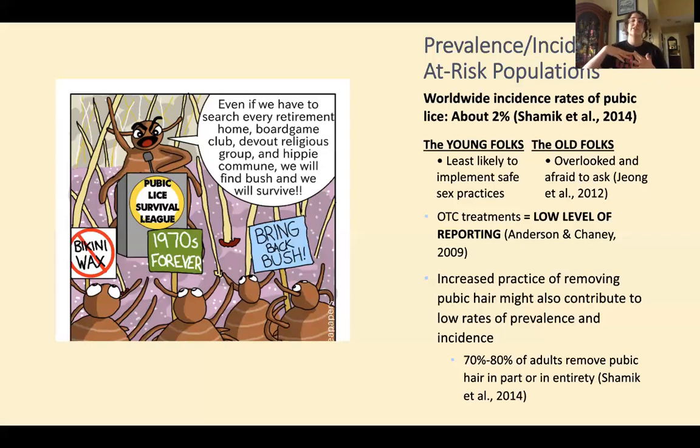Also, the increased practice of removing hair might contribute to low rates of prevalence and incidence. So for example, 70 to 80% of adults remove either all of their pubic hair or just some of it. And so when pubic lice don't have that habitat, the hair, they can't thrive. Just like Sarelle said, they don't have that habitat to grow in. So that could also contribute to why there's not a lot of data on pubic lice.